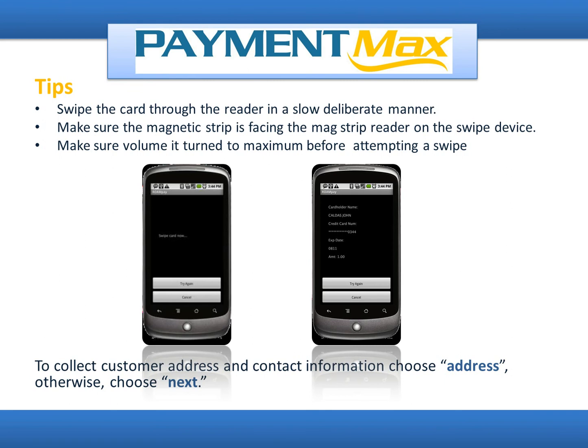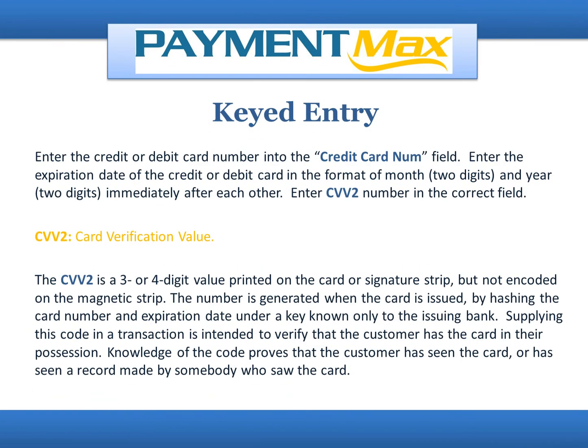To collect customer address and contact information, choose Address. Otherwise, choose Next. Keyed entry. Enter the credit or debit card number into the Credit Card Num field. Enter the expiration date of the credit or debit card in the format of month, 2 digits, and year, 2 digits, immediately after each other. Enter CVV2 number in the correct field.